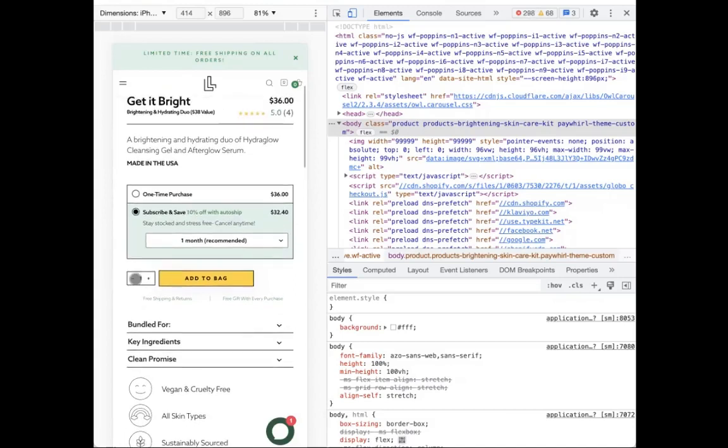I think that's good here. Same thing. I would test making this button much larger, and I would test removing the quantity selector.